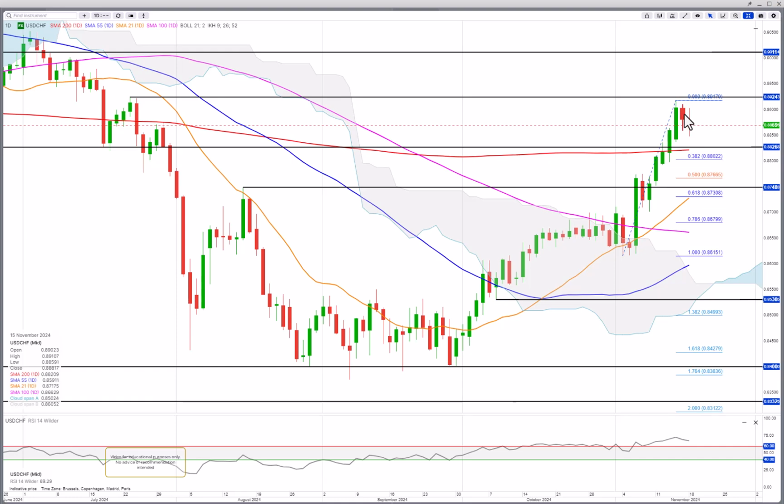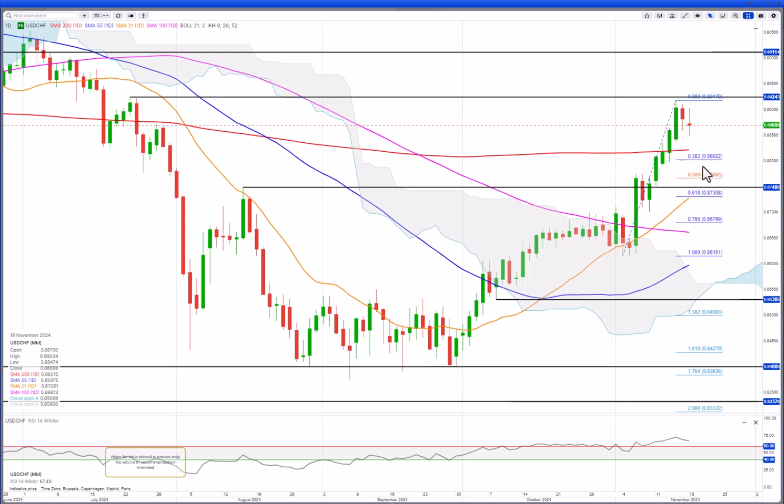Dollar Swiss, expect a correction slightly. You can see it actually unfolding at the moment a little bit. Reached just below the 89 and a quarter up here. So expect a correction possibly down to 88. I will remove this one. It's not really strong. 88 and possibly lower, but you can see the RSI is still in positive sentiment, no divergence, indicating likely higher levels. So I don't think the correction will be that big.